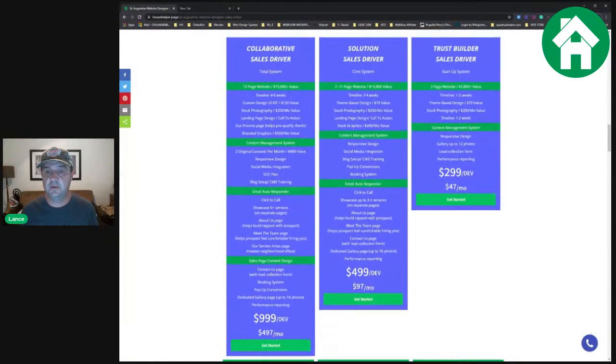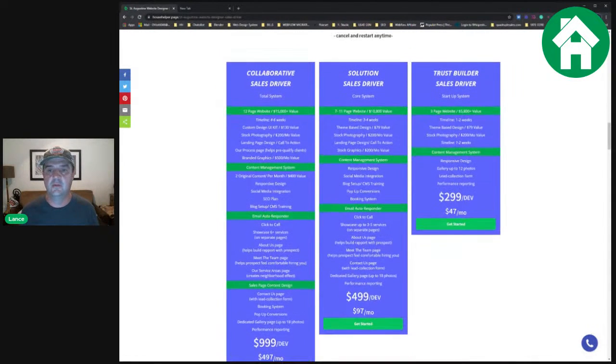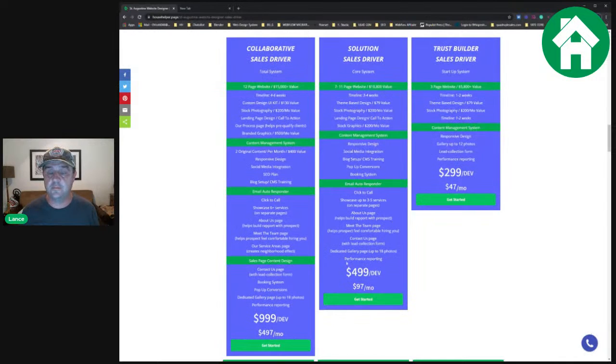This is the big daddy. This is the collaborative thing. This is the big sales driving package. We have other packages like the solution sales driver. This is a core system. This is a total system. And we have the trust builder sales driver. This is a setup system. Each system is just a little bit different.